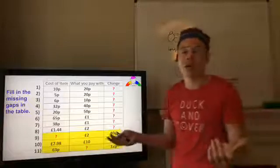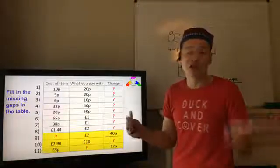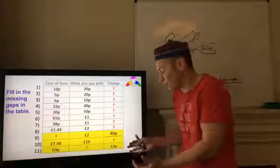Important thing to be able to do in life, and also very common questions on your SATs papers, even on GCSE papers when you get to big school. Okay? Money comes up all the time because it's important. So they want to test that for you.